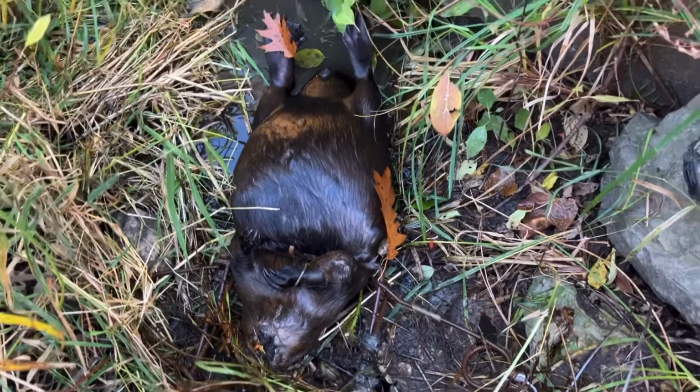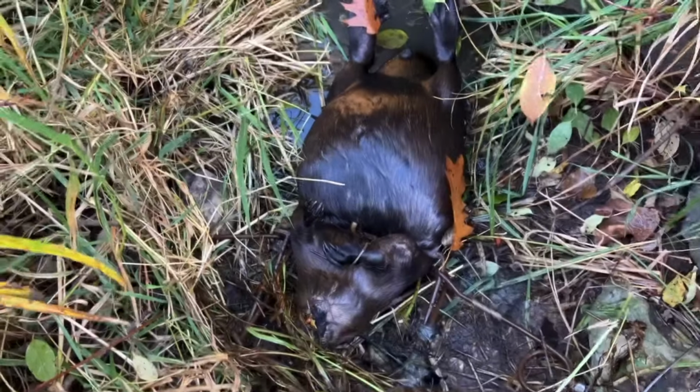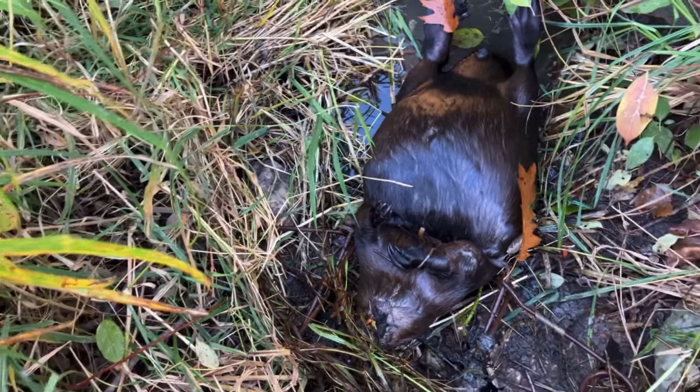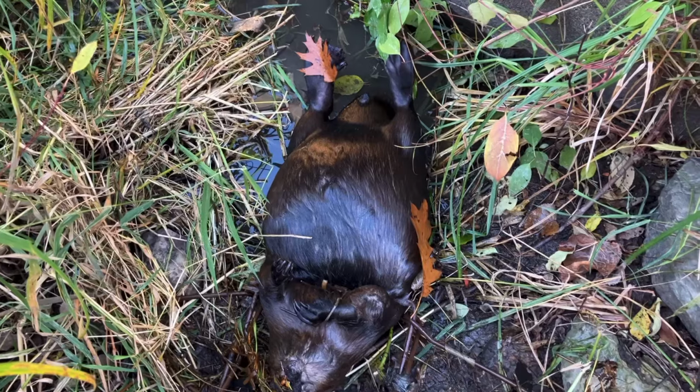Well, I was wrong, guys. It's not a 2-year-old. That's an adult beaver, which is odd. I thought I had them all out of here. Figured this was just a traveling 2-year-old, but this is actually an adult. So we'll see what happens. Stay tuned.